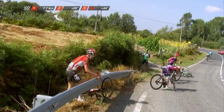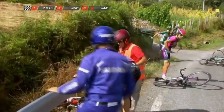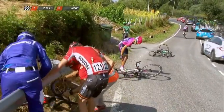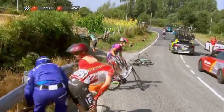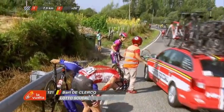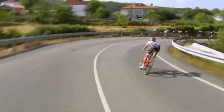So that's one of the, I think it's Bart de Klerk from Team Lotto Soudal, and he's bleeding profusely, so someone's gone right over. I think he's the only rider to actually gone over the barrier, and another rider from Lampre Merida has been delayed. That doesn't look good at all. That's Christian Duracek from Lampre Merida. Those two riders then losing time. Let's see what happens here.